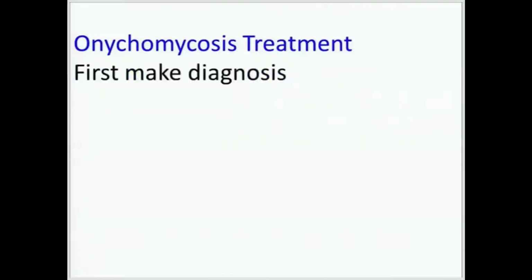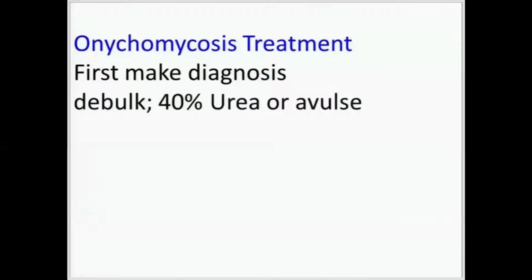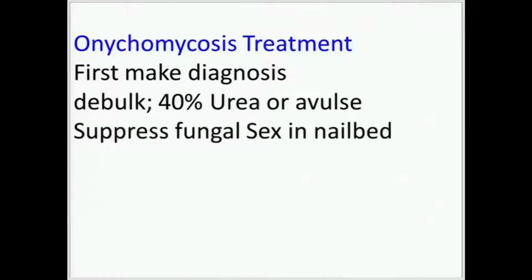I'm going to start off talking a little bit about onychomycosis treatment. And the first stage or step in the treatment is to make the diagnosis. And as residents, once you make the diagnosis, don't deviate from it until you have positive evidence to the contrary. The treatment then begins with something like debulking the nail or avulsing the nail. And the dermatologists routinely use 40% urea to knock all that cheese stuff down, and then they'll treat with terfenadine.